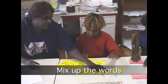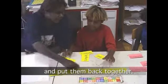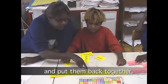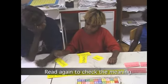You can give them more practice in recognising the words by mixing up the cards and helping them to put them back together again. It's very important to allow the children to do this themselves. You can help them by rereading the sentence and showing them how to check for meaning.